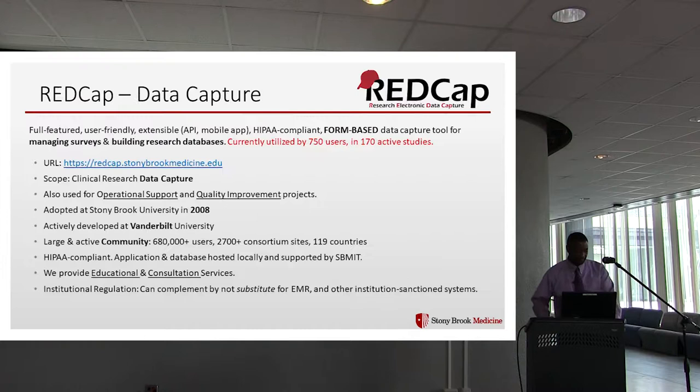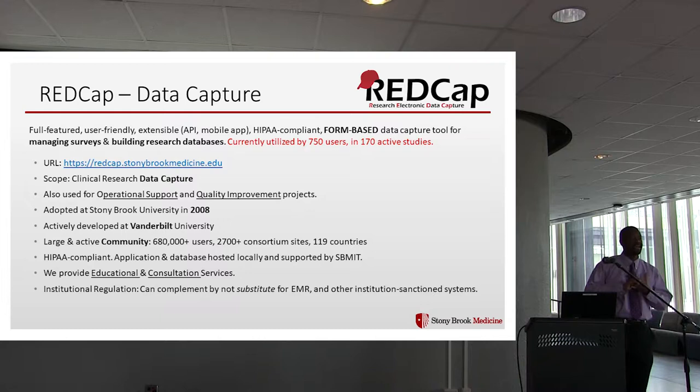Okay, so let's look at REDCap. REDCap is, as many of you, let's take a step back. How many of you have successfully logged into REDCap? How many of you have had problems logging into REDCap and still have issues? Tony, can you see if you can help them out while I go through this?